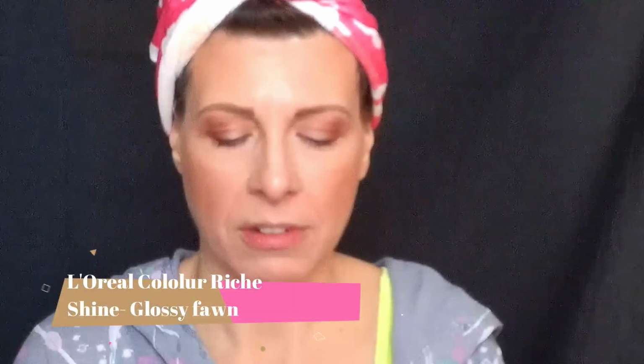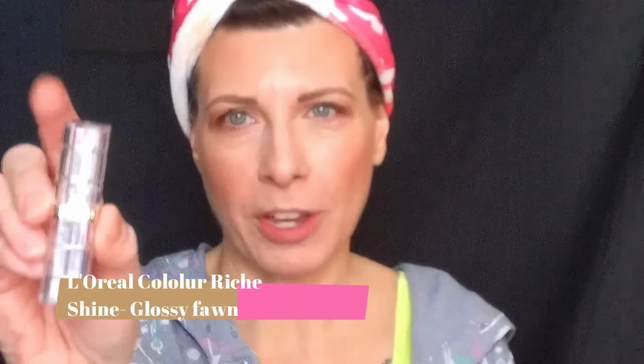There's one thing I forgot. Can you believe it or not? Lips. The thing that I probably reach for the most is the Color Riche Shine from L'Oreal. This particular one is in the color 900, Glossy Fawn. These feel like a balm. They're like a lip gloss.